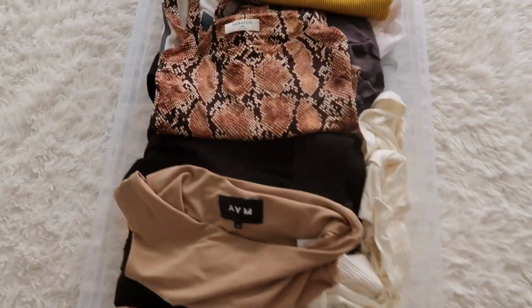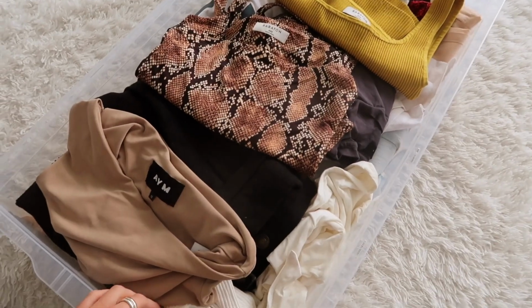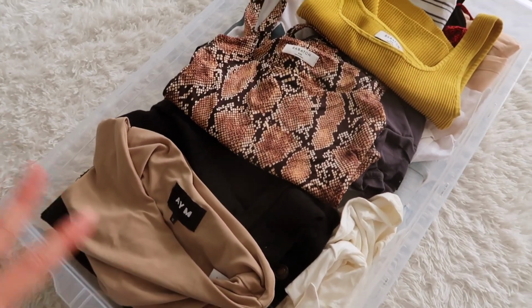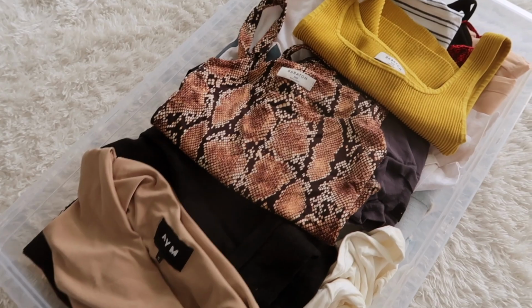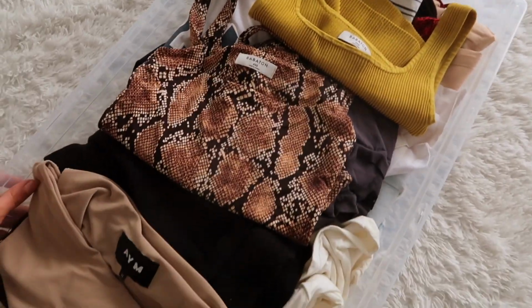Bunch of stuff to add to my Depop here, so I put everything in this little thing. I'm gonna go through this all. I'm gonna wash everything, steam everything, and do a little photo shoot with everything, and I will post it on my Depop, but I will keep you guys updated.